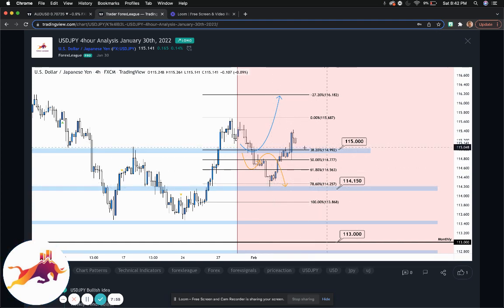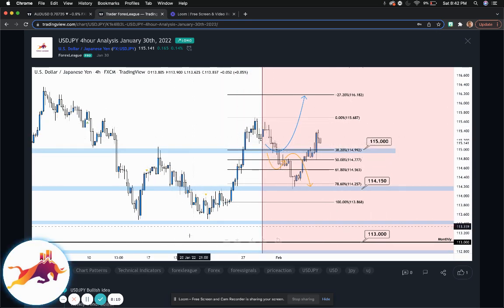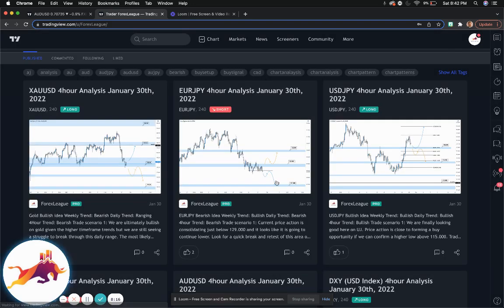So now we're poking just above 115. Still need to see that higher low to confirm this is bullish. But for right now, all we can do is wait, right? We need to see more. Yeah, so, I mean, this does look like a nice little bullish channel now. So maybe we could get some conviction here. Either way, just need more information.